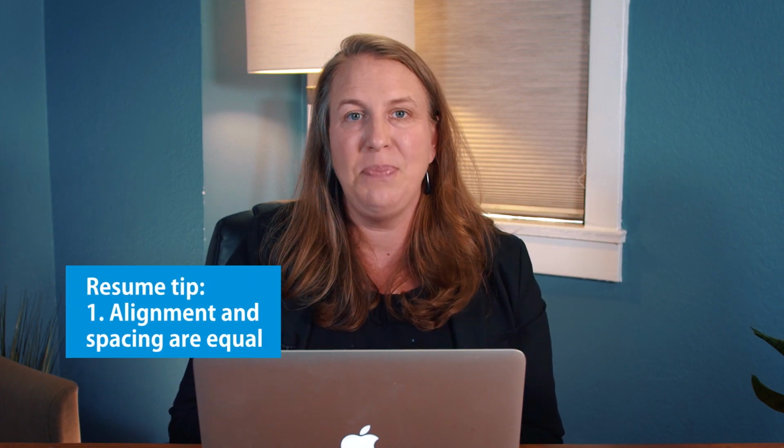First of all, I'm going to talk about formatting, because when we get a resume, the first thing that we do is make sure that it looks and smells great. And when we're putting the format together, there are a few things that you need to make sure you remember. First of all, you need to make sure that you have alignment and spacing that is equal.